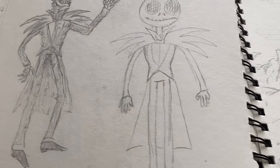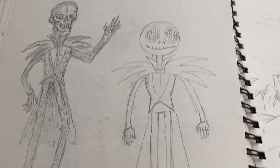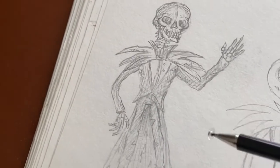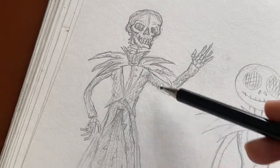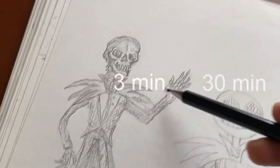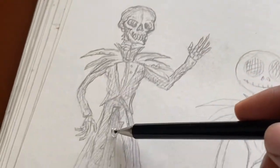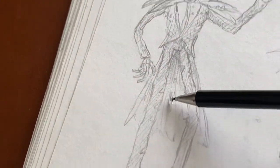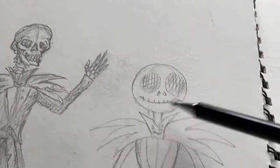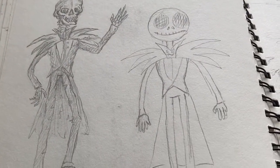Over here, I actually have a better explanation for why I did the drawing. So basically, I did a challenge that was 30 seconds, 3 minutes and 30 minutes. So this right here might have been the 30 minute Jack Skellington drawing. So it's more cartoony, but yeah, that's what it might have been.